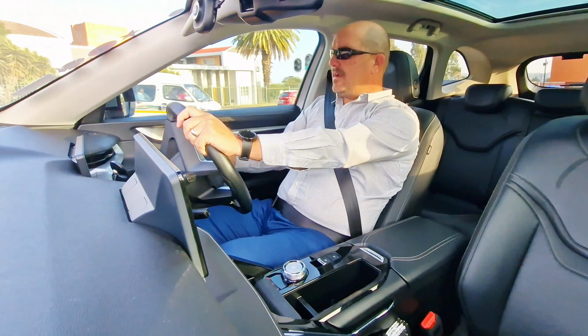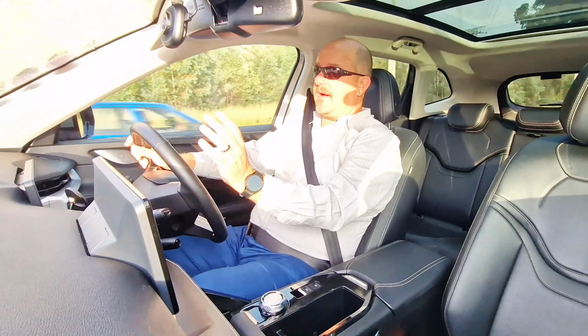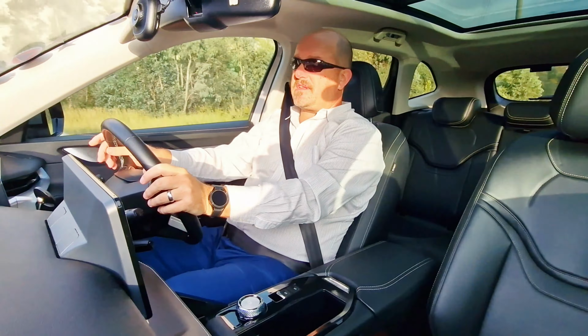What I do appreciate about it is that it can read when the speed limit changes. It will tell you, listen, the speed limit has changed. Do you want to adapt your speed either faster or slower? And you just tap down on it and it will either slow you down or speed up, which is brilliant. I love that. And that's only based on a speed sign that you pass on the road.